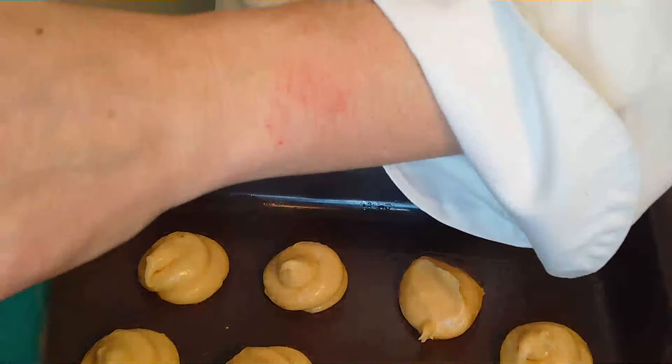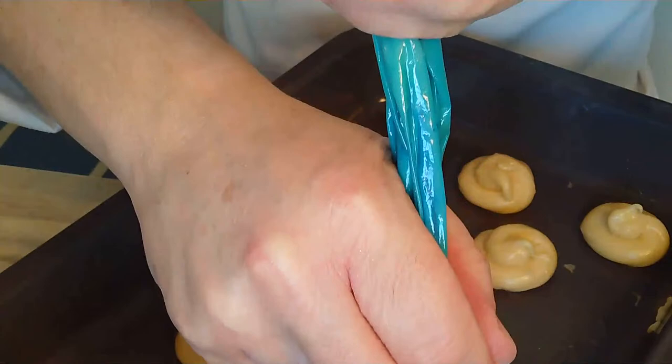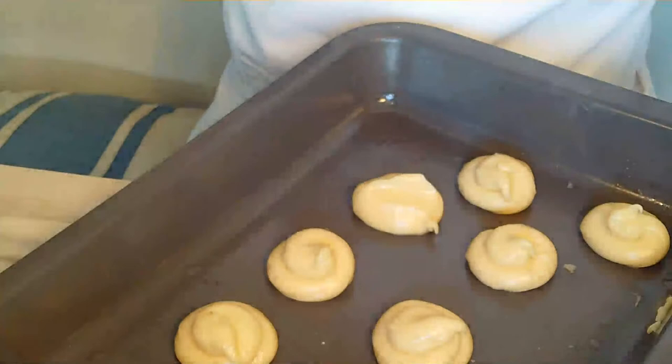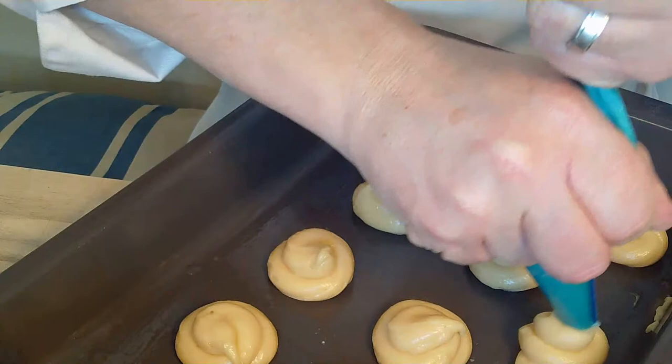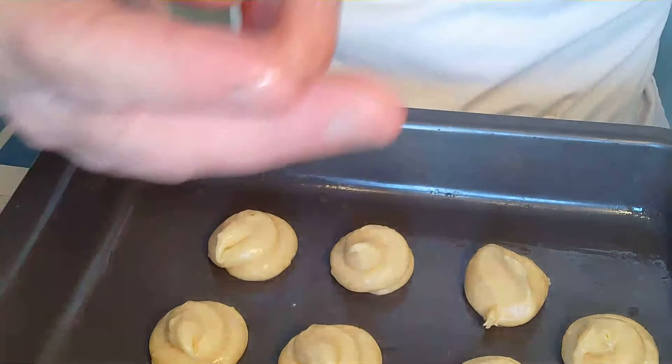Okay. You see those on the board there? Just going to, oops, do another one there. There we go. It's coming to the edge of mine now. All right, so we've got our choux pastry buns there, and you can carry on doing that one. Now, if you can just see that, I've got a little pot of water here. With this little pot of water, what I'm going to do is stick my fingers in that little pot of water.